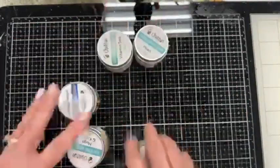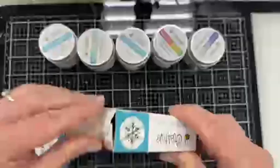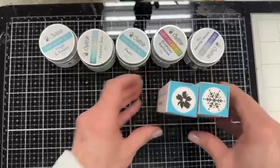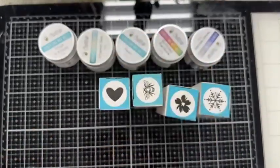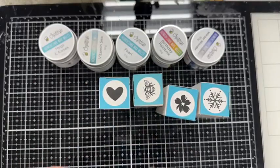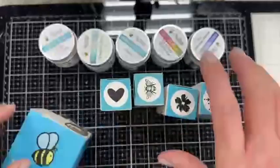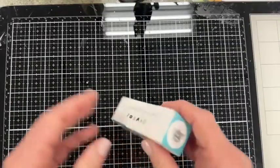So along with the wax seals, we have some new wax stampers. So this is the Snowflake. There's a great little flower, a bee, and a heart. And this is Honeybee's little tool for heating your wax, and you actually put a tea light candle underneath there, so you have to be careful. And then you set your little pot on top, and it'll melt your wax. Oh, here's one more. Oh, that's the bee. I must have grabbed all the bees.